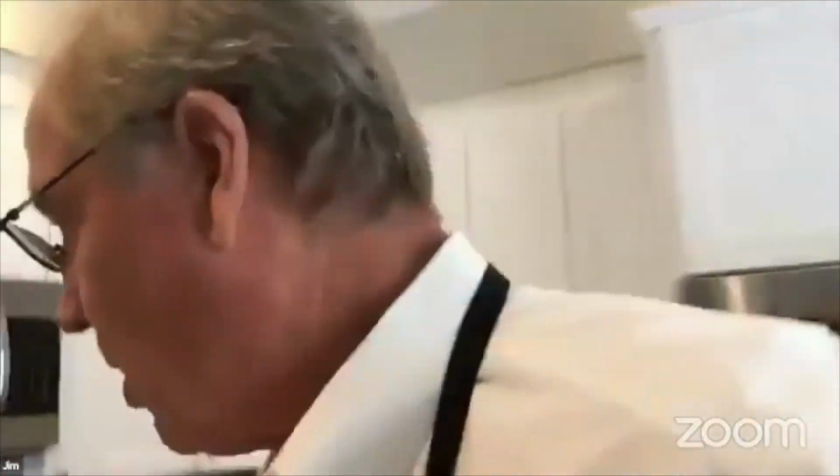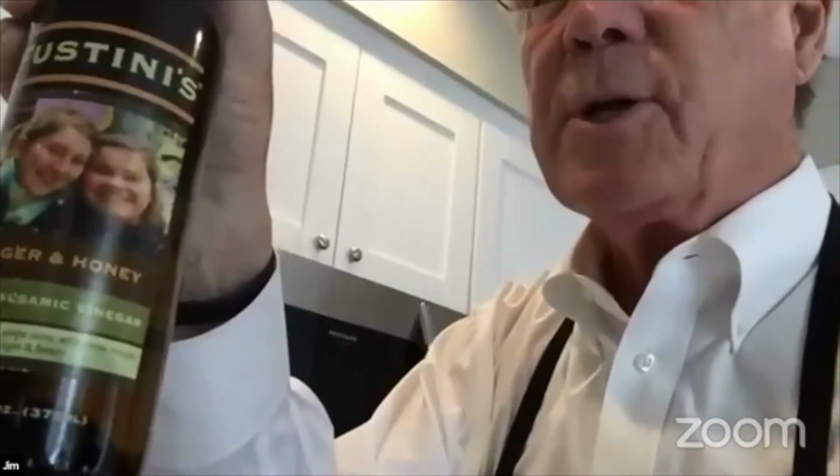That's super. Hey, I want to introduce a couple people here that I'm quarantining with. These are my ginger and honeys. Ginger and honey from the Ginger and Honey Balsamic Vinegar. These are my two daughters, Katie, Catherine, and Mallory. And I hope this looks familiar. There you go. So that's the ginger and honey from Fustini's. Katie, now known as Kathy, and Mallory.